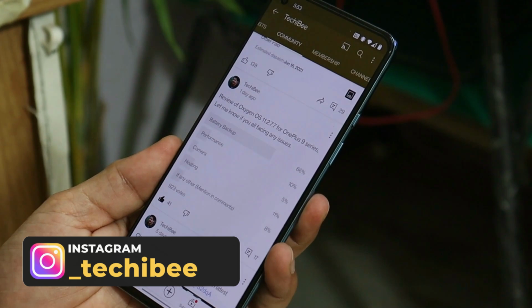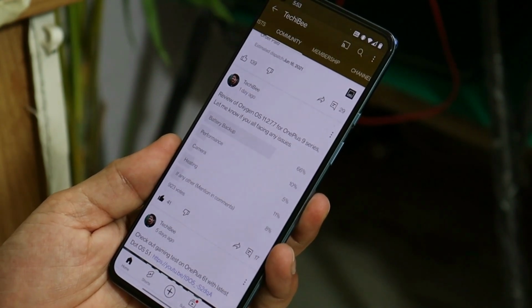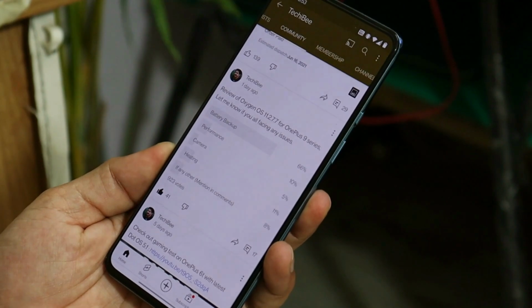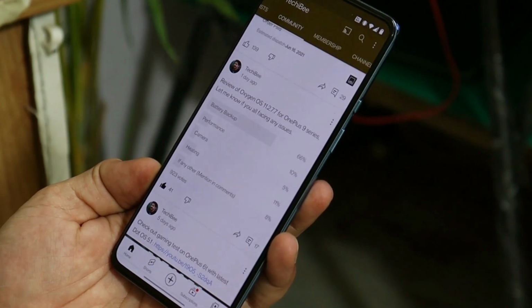And as always, we created a poll on our community tab asking you guys what issues you have been facing on this latest update or the previous update. Most of the votes were given to battery backup. So it means OnePlus have not been optimizing their software pretty well when it comes to battery backup. And the total votes we got were around 923.